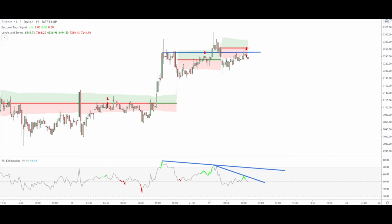Where? Well, let me first build a setup with you. Let's check the conditions. The first condition is, as we just checked, that the price and the RSI make a divergence. It means that the price goes either up or at least is flat, like in this case, and the RSI goes down. On a macro point of view it goes down, and most recently it goes down even faster. So we have a significant divergence between the price and the RSI exhaustion.